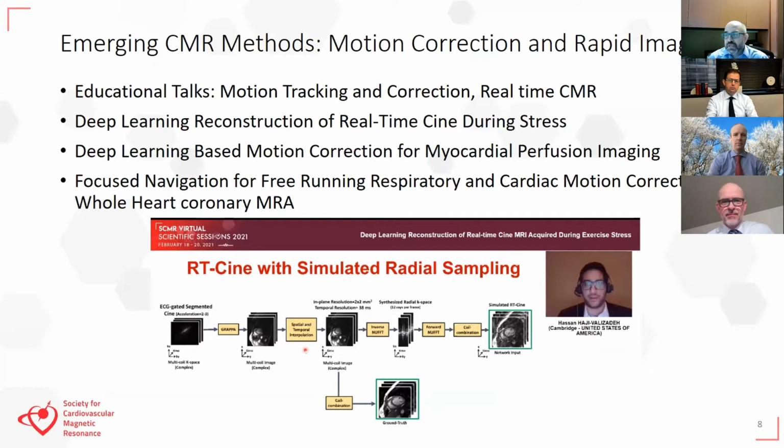In the emerging CMR methods, one of the sessions was about motion correction and rapid imaging. The educational talks, two great talks, the talk on motion tracking was given by Pang-Hu and really showed a lot of where we've come over the last 10 to 15 years. And then really looking at how we're going to leverage deep learning for both acquisition as well as reconstruction.